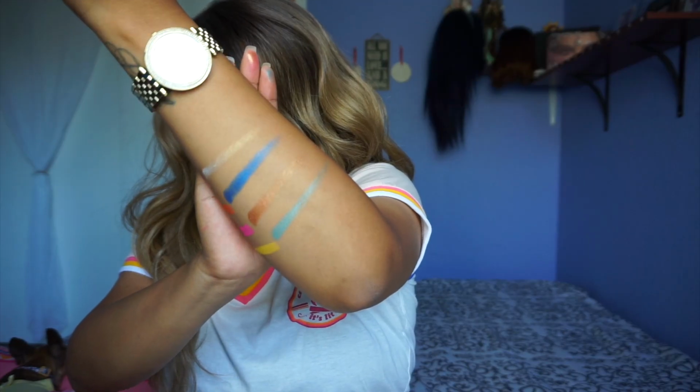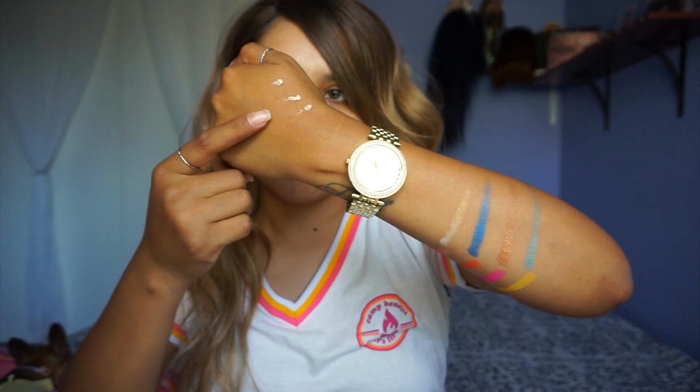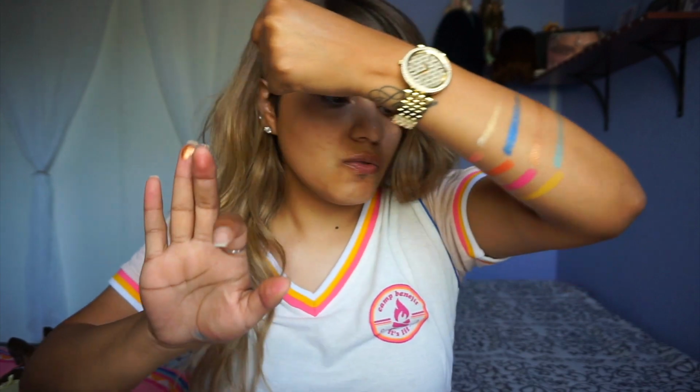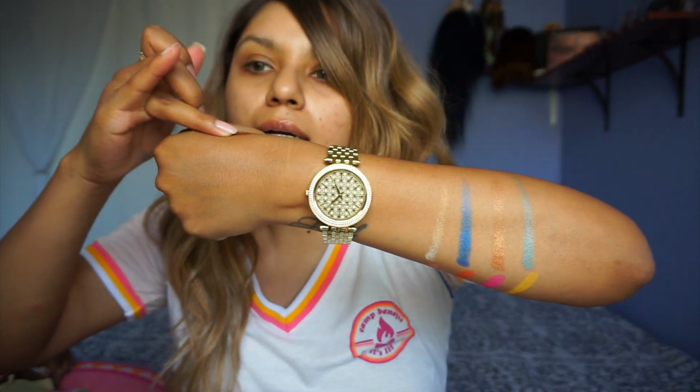Sorry if you can't really see it really well. I suck at doing these. How about I do them right here? Maybe it'll be easier. I have some primer right here. I'm gonna just do this. Shades. This one is Queenie. I'm gonna do it right here.